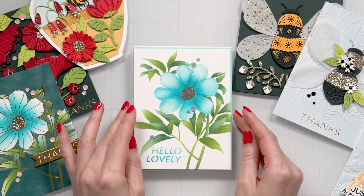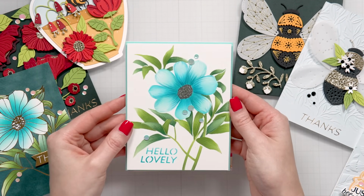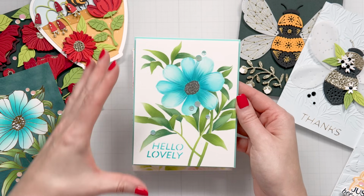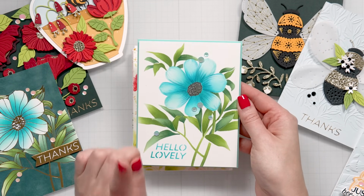Now this next card shows just the stencil alone. So I ink blended the background, or the beautiful flower, using the stencil layers. I did skip one layer.